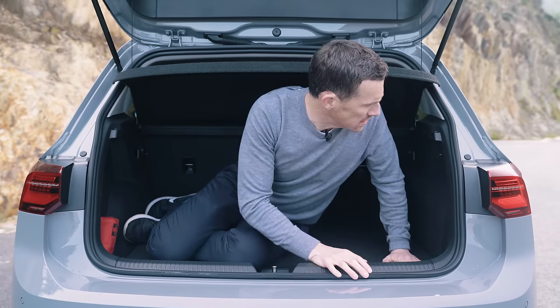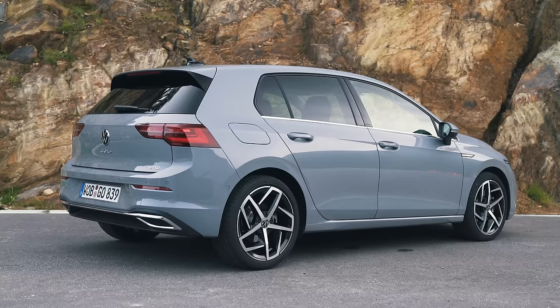Wait a minute! This is based on exactly the same chassis as the Mark 7 Golf. They've just revamped the exterior to trick us.